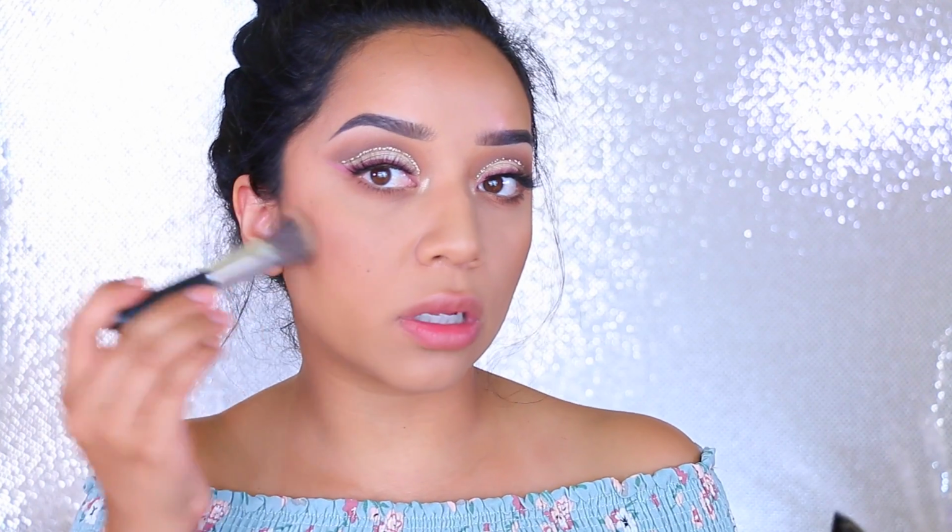I'm gonna go in now with my contour, and I'm going to contour. This is the NYX blush in the shade Taupe. So I'm just going to chisel out my cheekbones just a little bit.